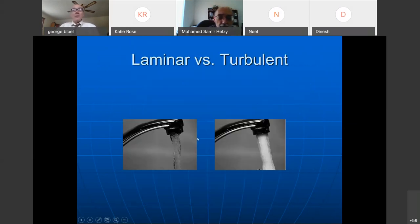Starting to stall, you can actually see this laminar versus turbulent flow. You can play with a faucet. You turn it on low flow. It's very quiet. It's transparent. You can see through it. You increase the flow rate. It gets noisy, and the chaotic motion turns the stream opaque.